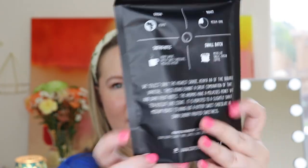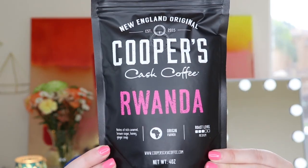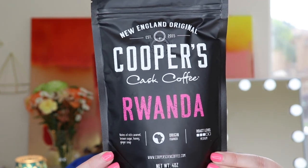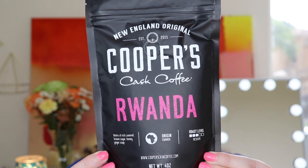I love how simple the labeling is, but how informative it is at the same time. So I think if you're a coffee lover, you would definitely enjoy this, especially trying so many different kinds every month or whatever frequency you want. So the next one's from Rwanda. And this is a medium roast, and its tasting notes are rich caramel, brown sugar, honeyed sweetness, and ginger snap.